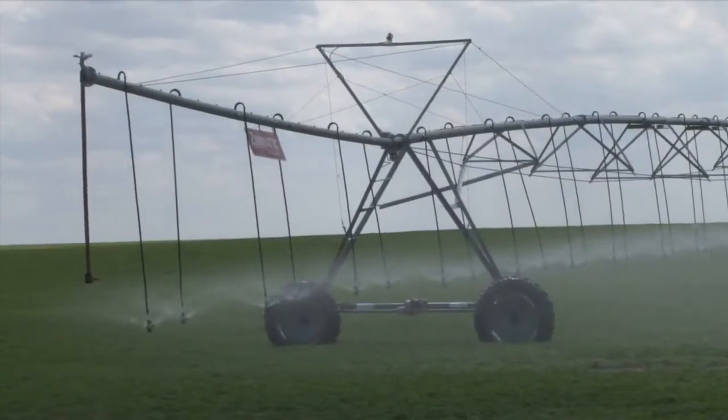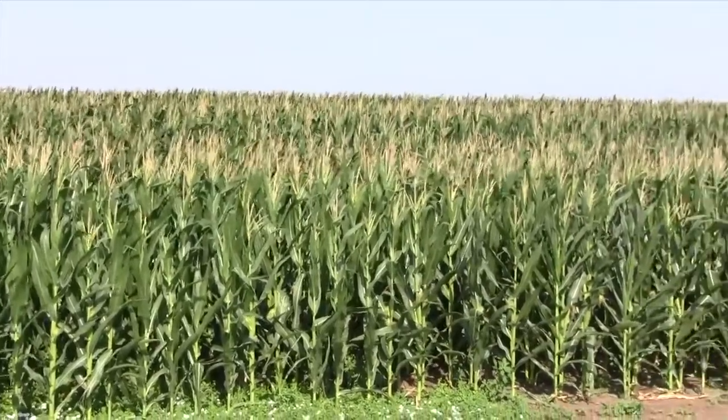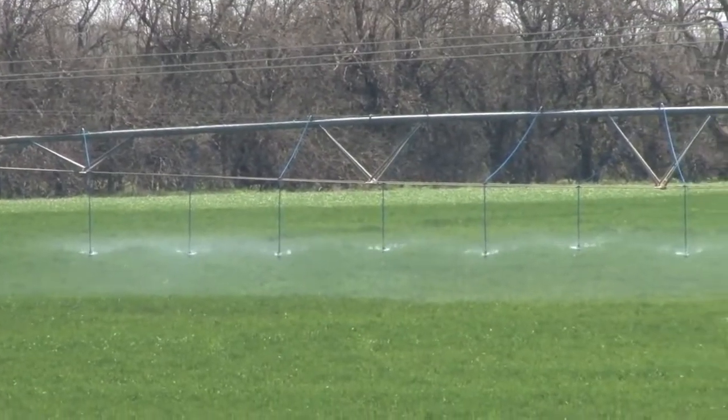But the benefit of doing that is that by saving that water now, we'll have it in the future. And instead of having peak crop production, peak corn production around 2040 to 2050, that would shift to about 2070. And the prospects beyond 2070 are much brighter. There's a lot more corn being produced after 2070.